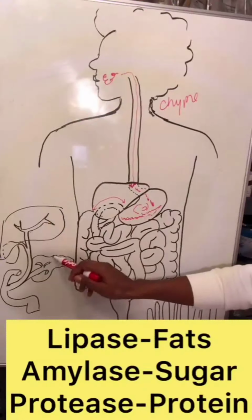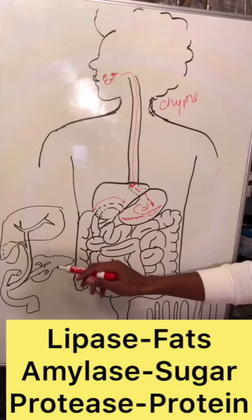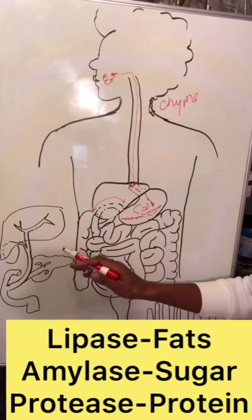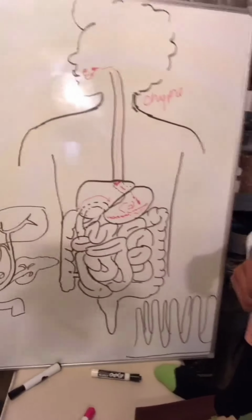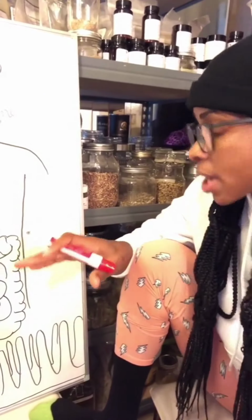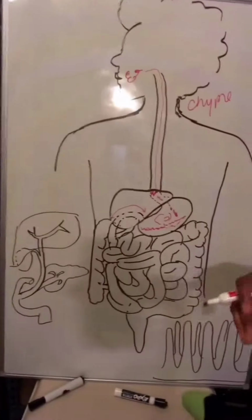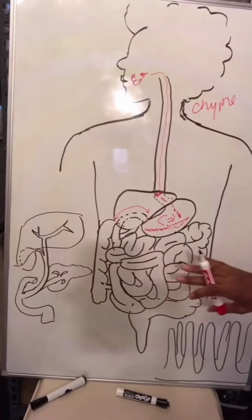And then you have other enzymes that come from the pancreas to help break down fat and protein. Those are called lipase, amylase, and protease. Those just help break down fat, sugar, and protein. Now, once all of the juices are secreted onto the chyme, the food that you just ate, it goes into the small intestine, this big lumpy worm area right here.